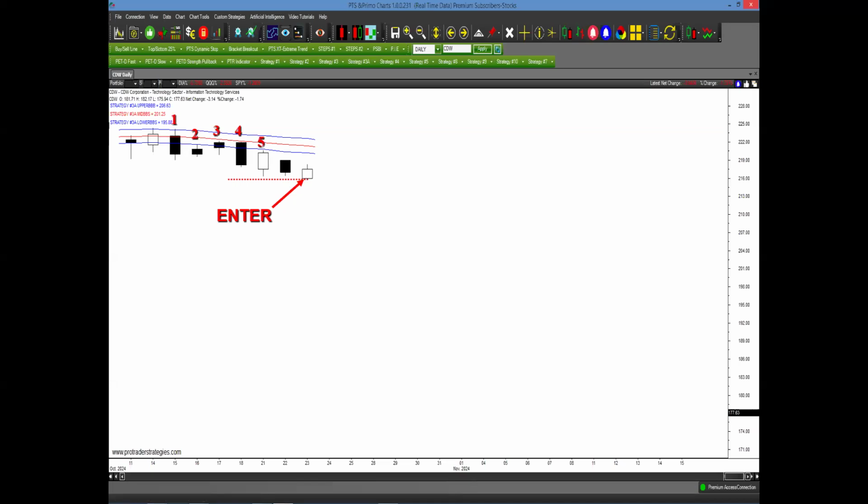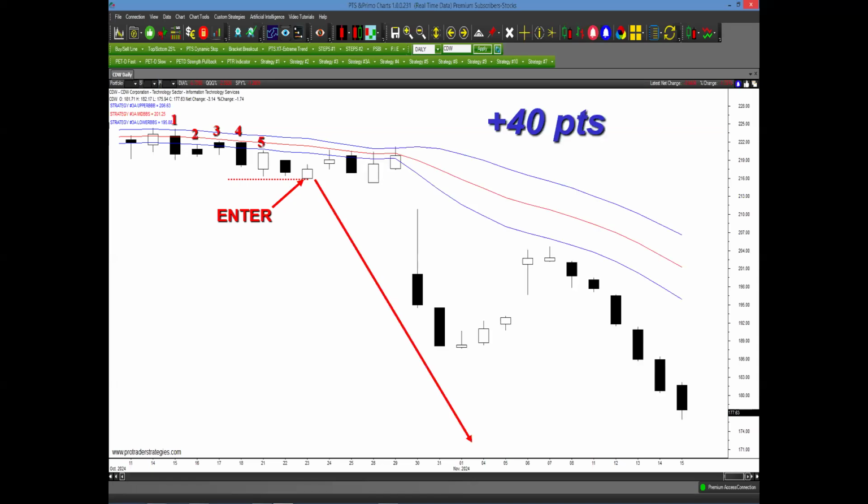Well, they'll say, but Steve, I sold and then it closed higher, so I exited because it looked like it was a bad trade. No, we teach you where the stop placement is, and you would not have been stopped out using our very standard stop placement. And look what happened. Stock fell 40 points coming into roughly last week.